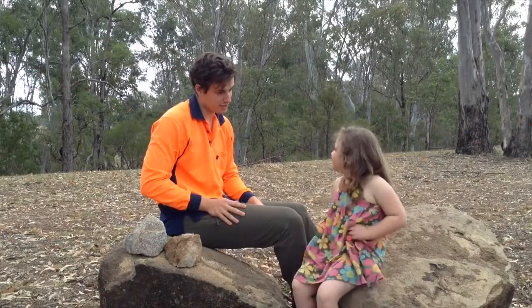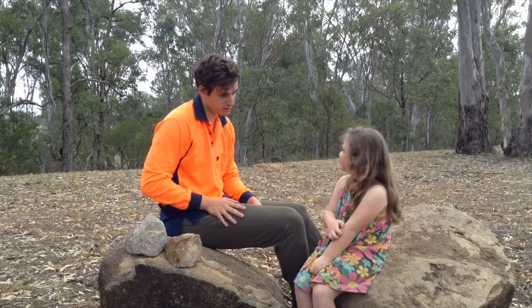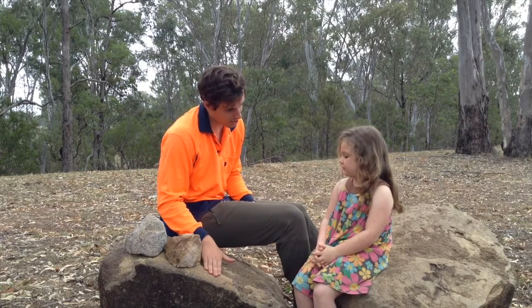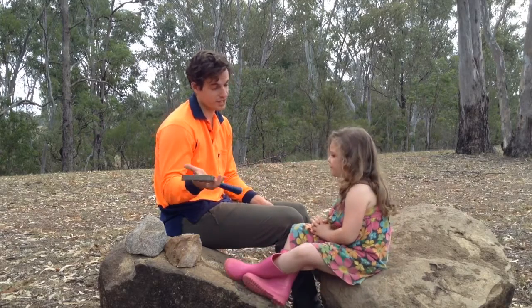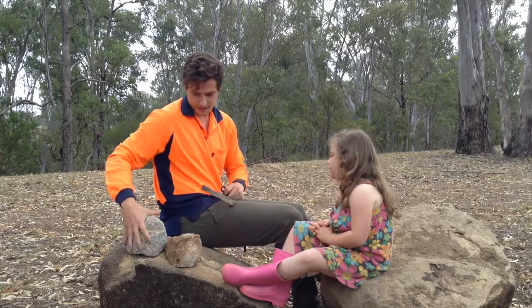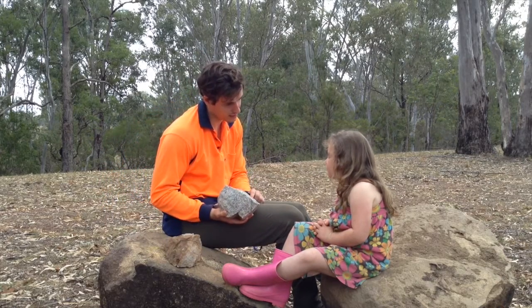So as a geologist, we get to use lots of different tools to help us look at rocks. Now if we were to look at this rock here, you can see the surface is pretty dirty, isn't it? So what we sometimes have to do is use hammers or geopicks to hit the rock and crack it open, like this one here, so we can see the fresh minerals on the inside.